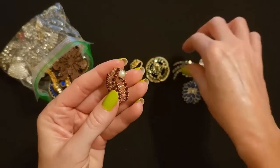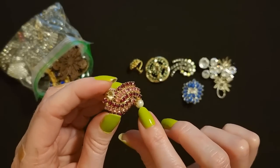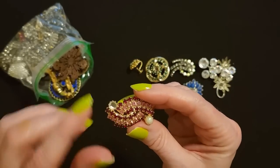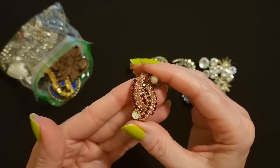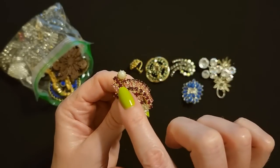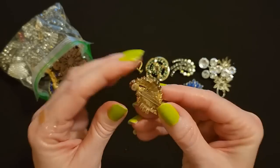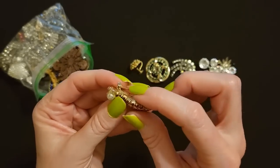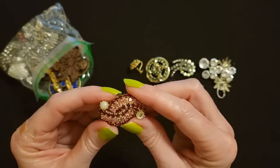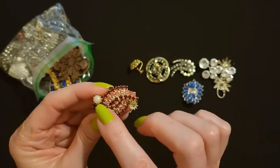We have another pin. This one has a little faux pearl. It's losing its luster a little bit. This one is missing one. We have these really pretty pink and red rhinestones all smushed together like this. Goes this way and this way. Yeah, we are missing that little pearl. But it's a little pin. Here we have the back. You can see the little pin back here. That's a cute little brooch. That's an easy fix. You could find some little pearls to put in there, no problem. You could even put a little rhinestone in there.